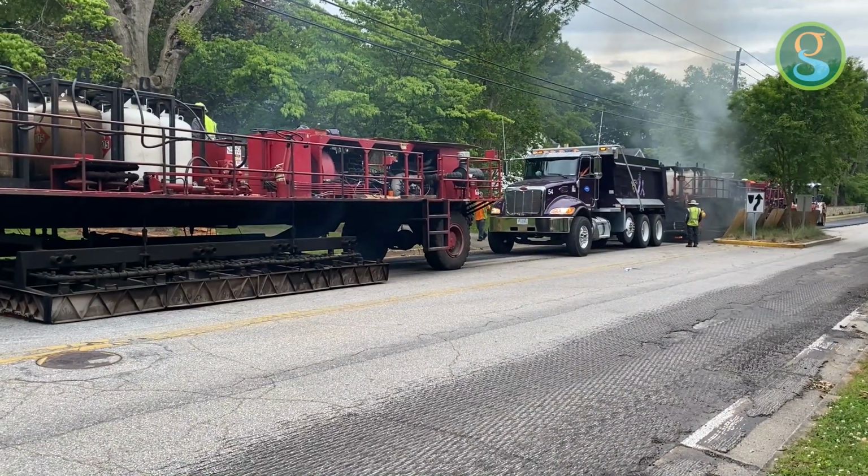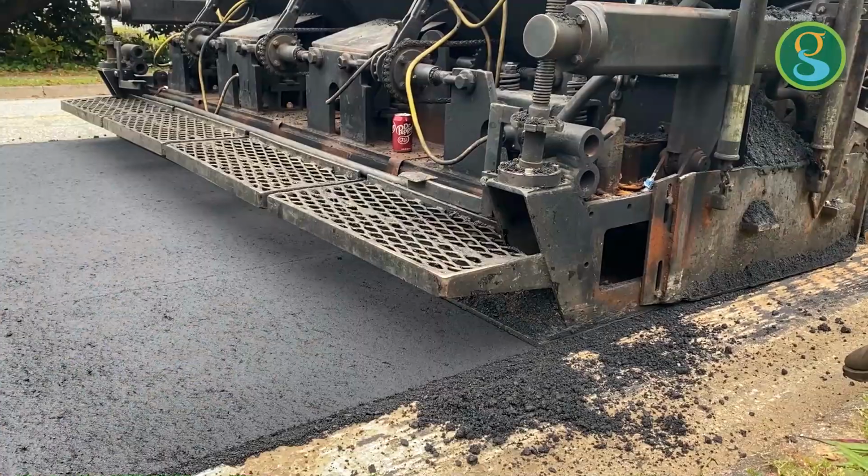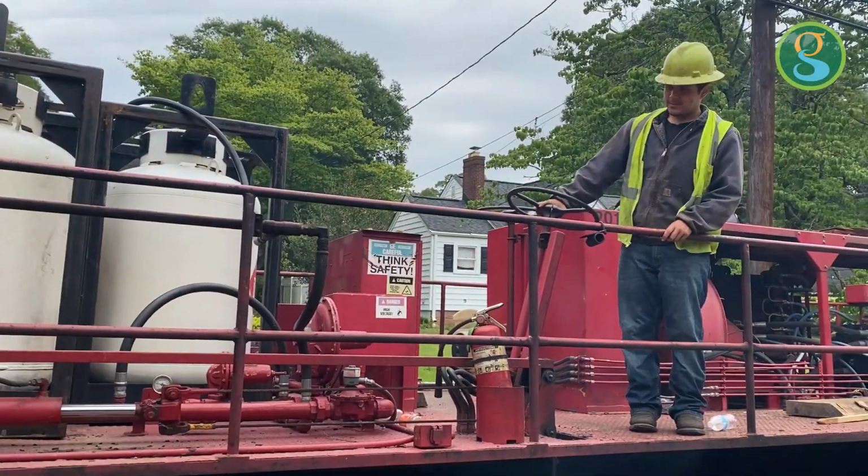Here today, we're looking at a new process for resurfacing our roadways. This is called hot-in-place recycling. By reusing the existing materials and savings on energy costs, this allows us to pave a lot more than we normally would with our existing budget.